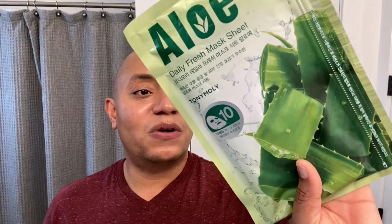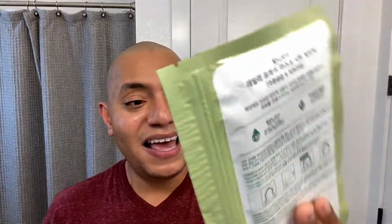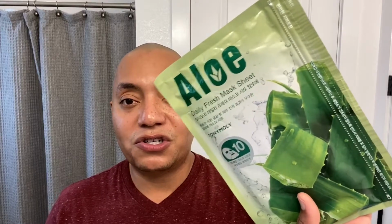Oh, by the way, May marks my 2-year mark with starting Korean skincare, so it's my little 2-year anniversary, I guess. But these masks were ones that I picked up way back then, and the expiration date isn't coming up until next year, but I just want to use them. I've been super curious to try them.